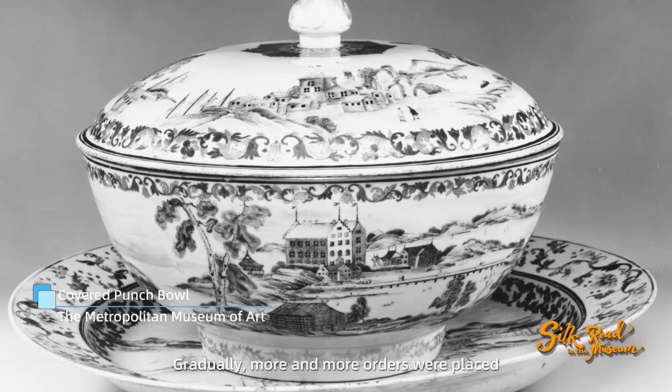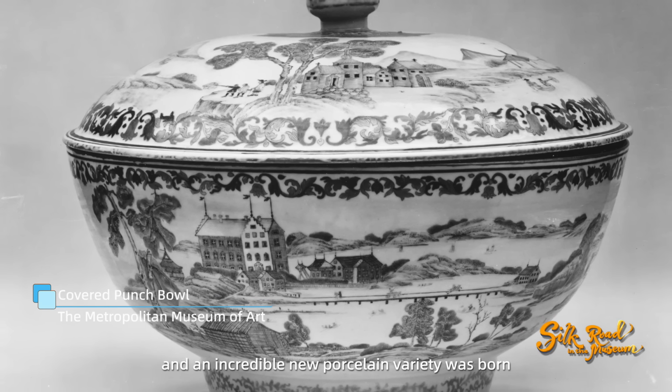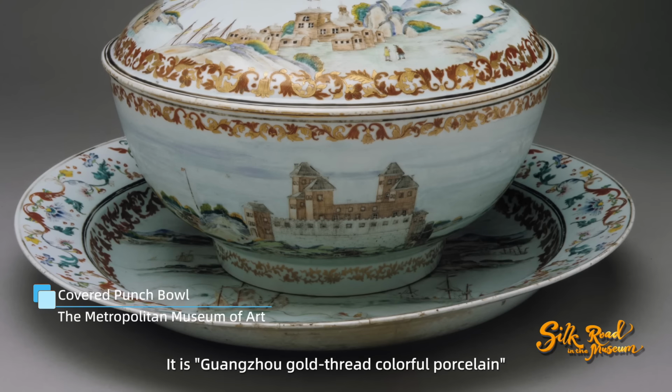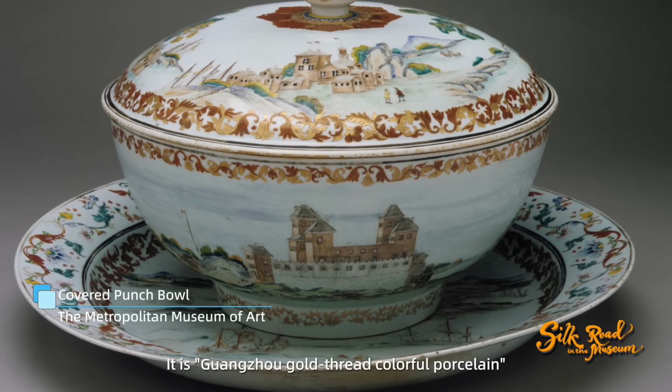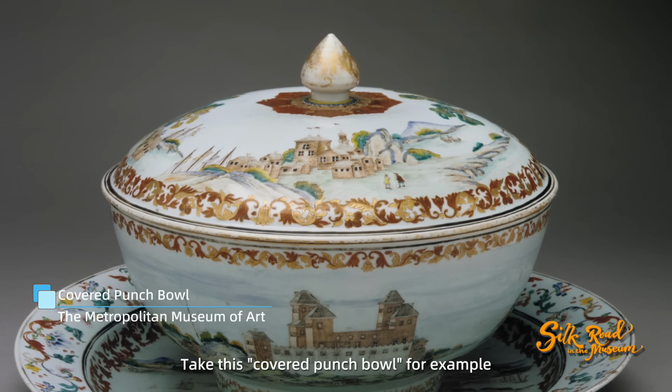Gradually, more and more orders were placed for processing in Guangzhou, and an incredible new porcelain variety was born. It is Guangzhou gold thread colourful porcelain. Take this covered punch bowl, for example.